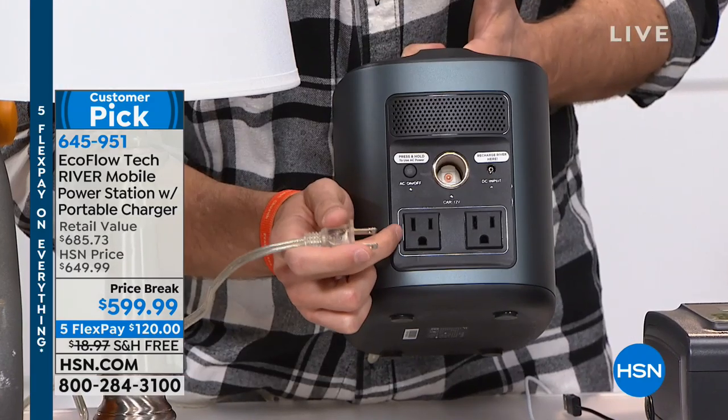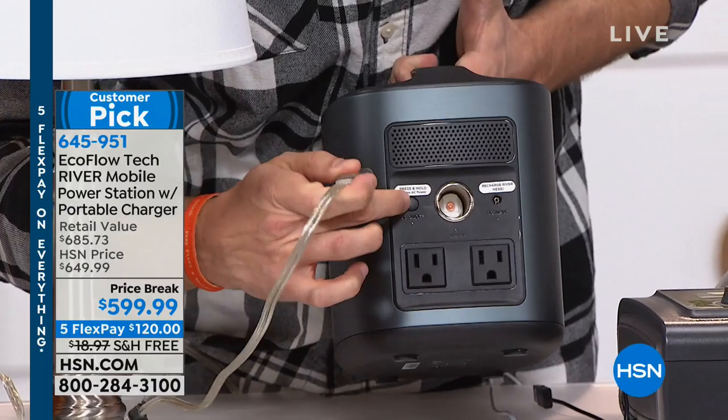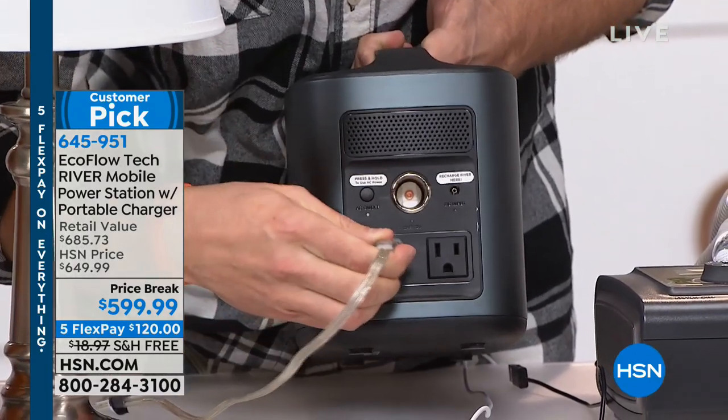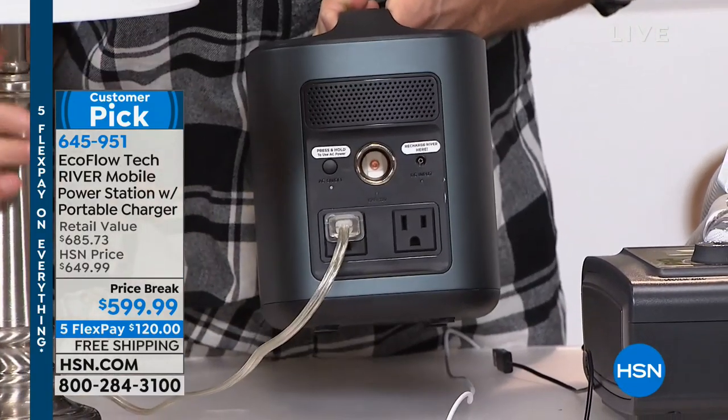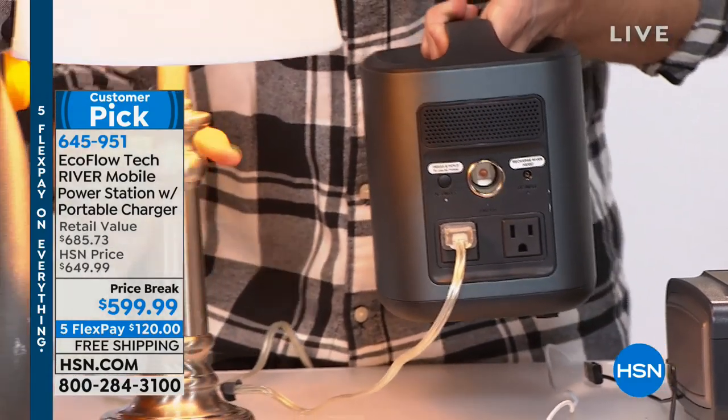Anything you can plug in around your house, refrigerators, lights, you name it, you can plug into the back here. So what we're gonna do is go ahead and engage our power. We're gonna turn it on. And this is just a regular table lamp right here. And you see, if you come right next to me here, we're gonna see our light on.